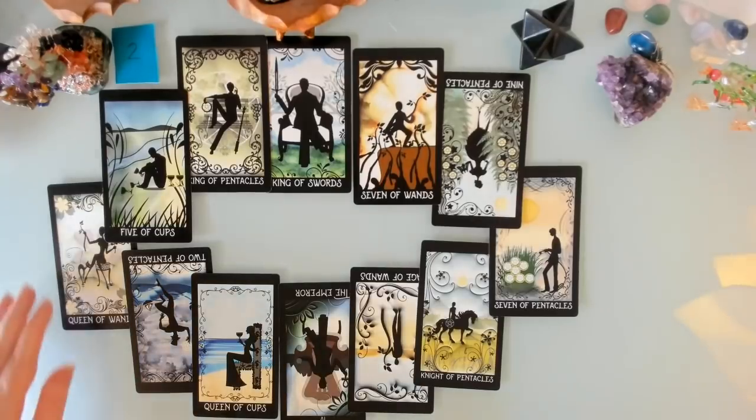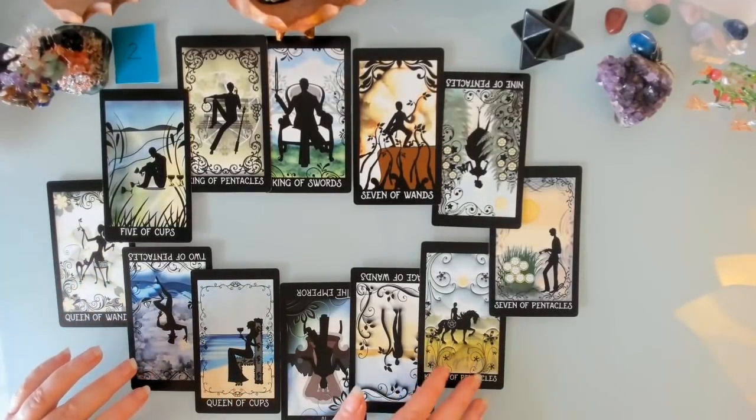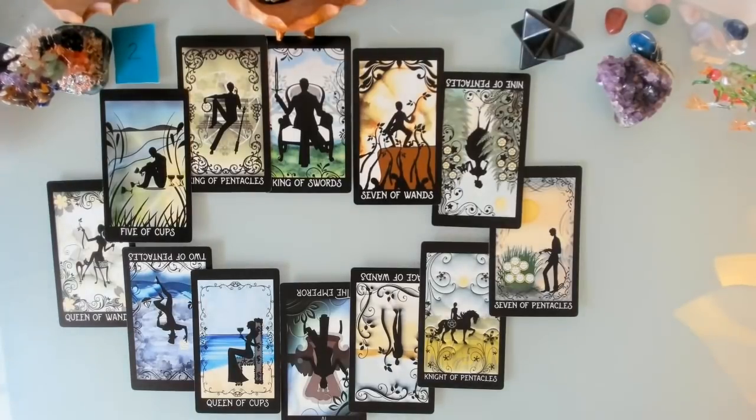Welcome Pile 2 to your reading. So I've laid out the cards. I shuffled and laid out the cards in the horoscope spread, and I've just contemplated them briefly before pressing record, just so that I can dive straight into what I think some of the key themes for you are.